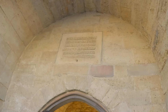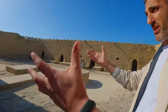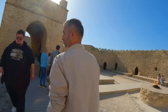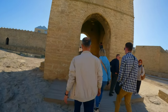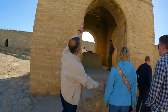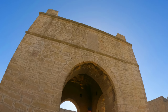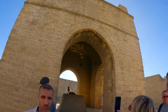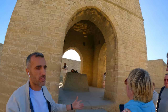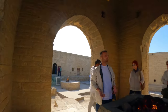There's a Sanskrit up there. Neat temple. This is the central part of the temple, which is called the altar. You see here, this is the inscription, shown in ancient Sanskrit or Indian language. This is the central part, the main part of this temple, which is called Ateshgah.